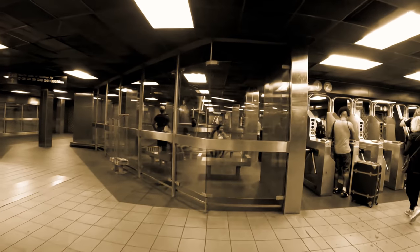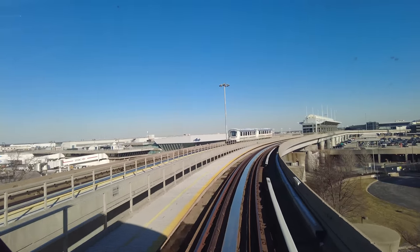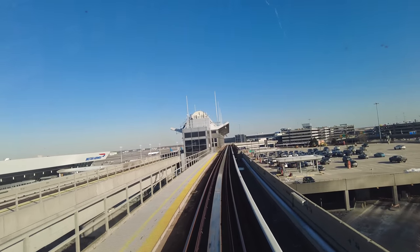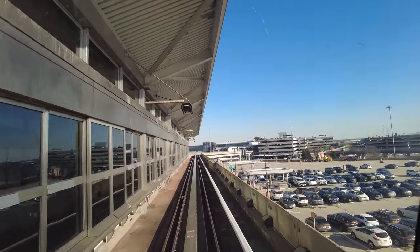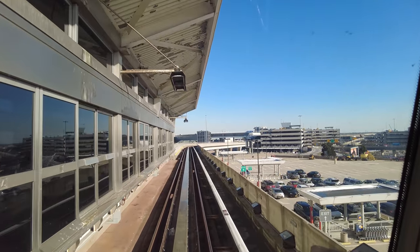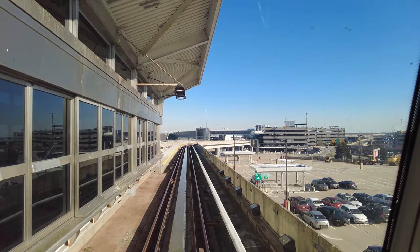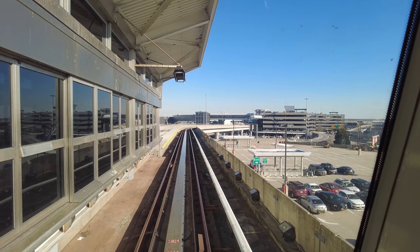All right, so I'm going to enter the subway system now. And back when I did that video, the air train fee was only $5. Now it's gone up to $7.75. If you were to go to Jamaica Station, I'd much rather people take the Long Island Railroad compared to the subway.